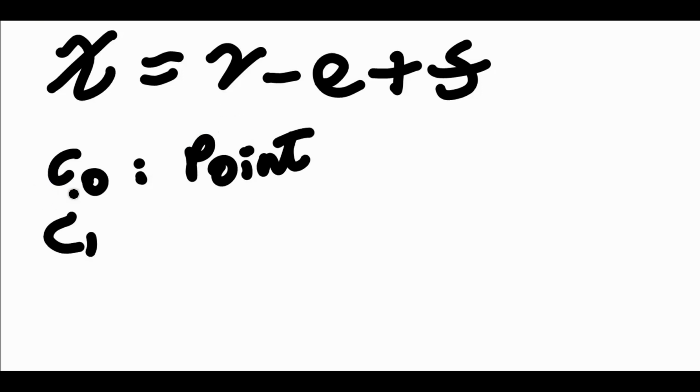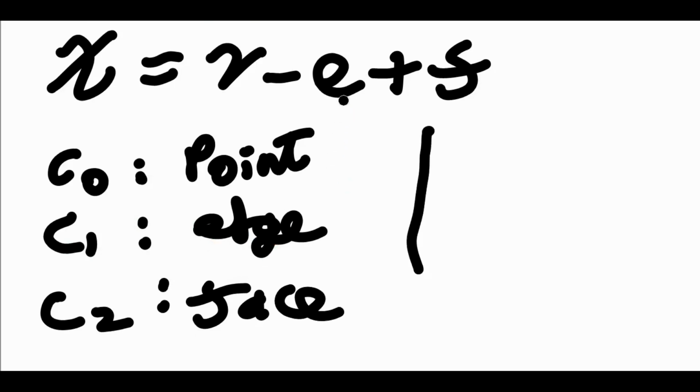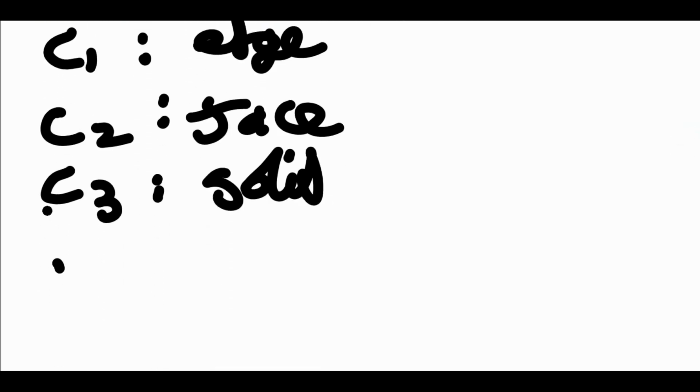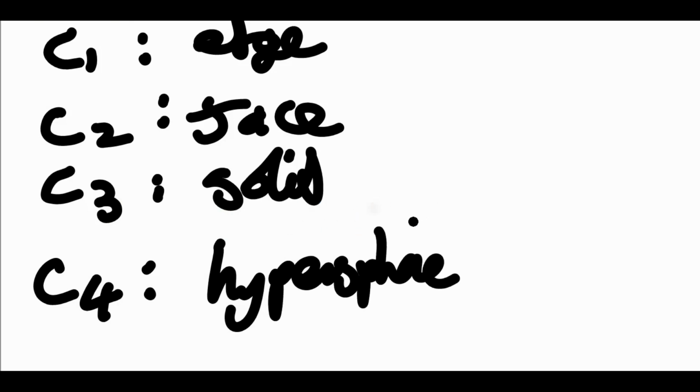Okay, and then C1, it's a one-dimensional object. That can be an edge. C2, a two-dimensional object. That can be a triangle. But just for now, let's be more general. Let's say it's a face. And we can go on. C3 can be a solid, like a sphere. And we can even go on: C4 can be a hypersphere, etc.